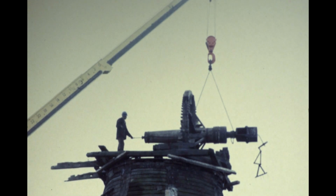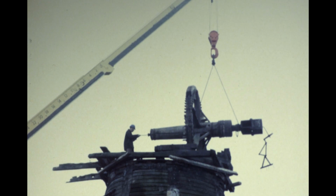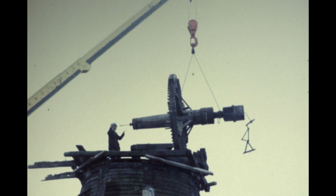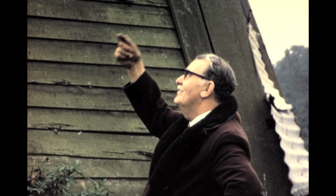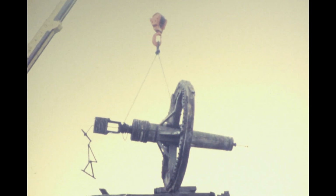It was a delicate and nail-biting operation. Chris Wallis later admitted to shaking with fright as the great weight of the brake wheel and windshaft was lowered safely to the ground, the remains of the striking gear spider dangling appendix-like from the shaft itself.